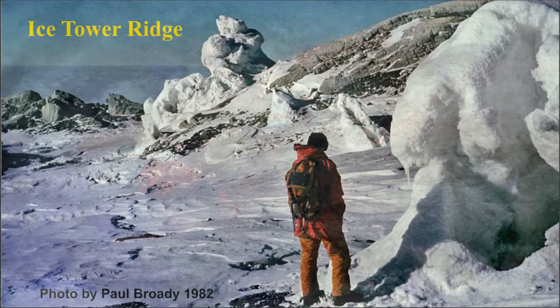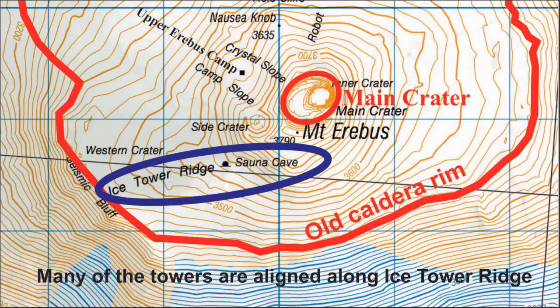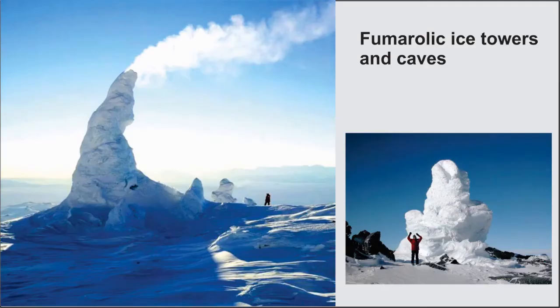Okay, back to Erebus. One of the main things I've pointed out to a few people: these towers that grow above warm ground. The ground's steaming in places, and in places it's too hot for the ice to form, but in places where it's not quite hot enough and yet there's enough steam, these hollow chimneys of ice form. My friend calls this Harry's dream. This is Harry's dream when it's lower. A bit frigid, isn't it?